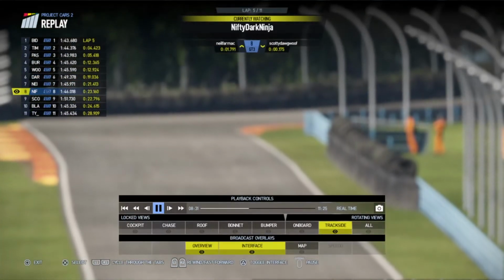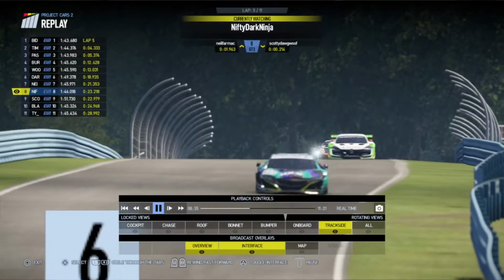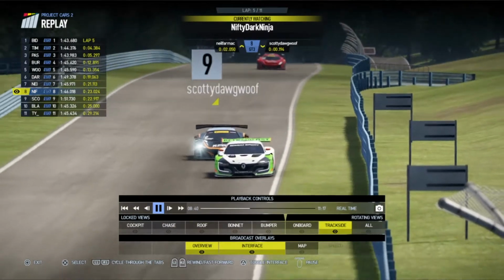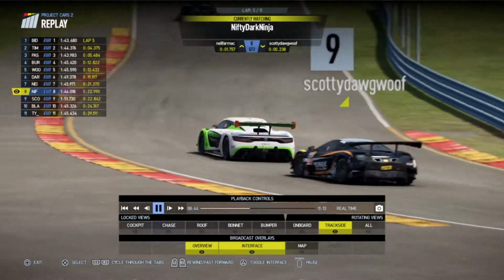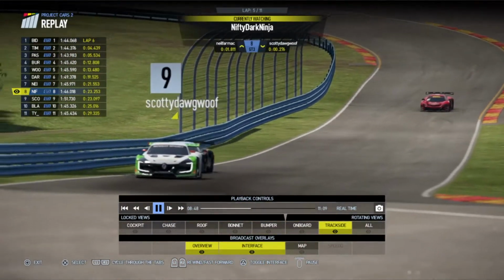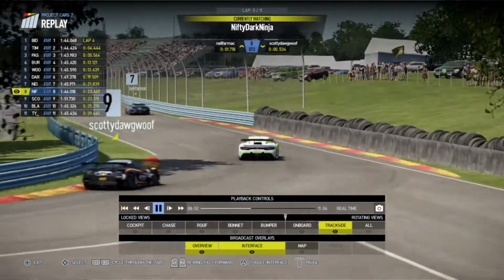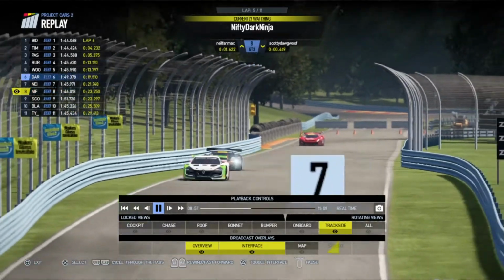So a bit of a conundrum there for that team, but here we go up the hill, and it's Nifty Dark Ninja in front of Scott now. So Nifty Dark Ninja moves up a place, Scott goes down to 9th, Nifty moves up to 8th. So he's slowly catching up in that Renault, but I don't think he's had very much luck in the first half of the race, and we'll have to see if he can come back. Scott goes very early over to the line, and out the corner we go, and Nifty Dark Ninja pulls ahead in the Renault a little bit there, and down to the next corner we go.